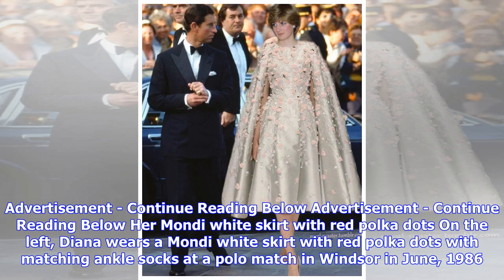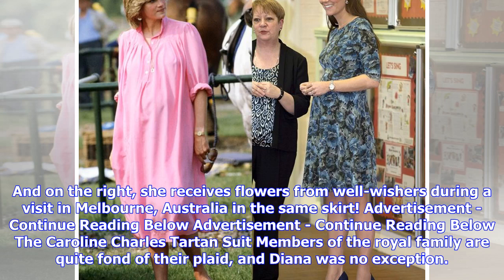Her Mondi white skirt with red polka dots. On the left, Diana wears a Mondi white skirt with red polka dots with matching ankle socks at a polo match in Windsor in June, 1986. And on the right, she receives flowers from well-wishers during a visit in Melbourne, Australia in the same skirt.